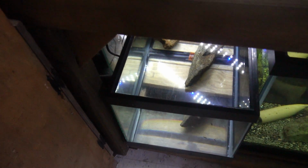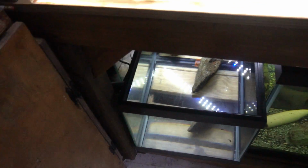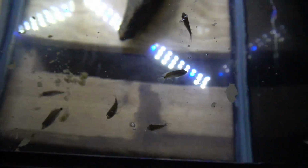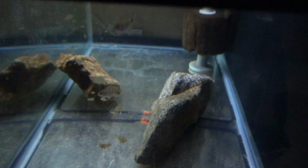And we also have these growouts in here. They don't get anything special, just some flakes. I was going to introduce these fish to you guys, but I think I'm going to leave it as a surprise of what these guys are going to be. But look at their appetite. They definitely enjoy eating.